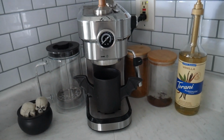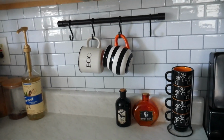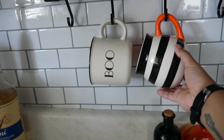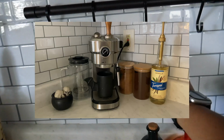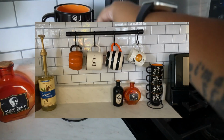Have my bat mug, that's Ian's, and then I've shown this before, but it's essentially just a metal rod to put some mugs. And I have a bunch of Halloween mugs. These are 2 of them. I have a couple more, but they're in the sink right now. Just had my coffee, but then these are espresso cups.